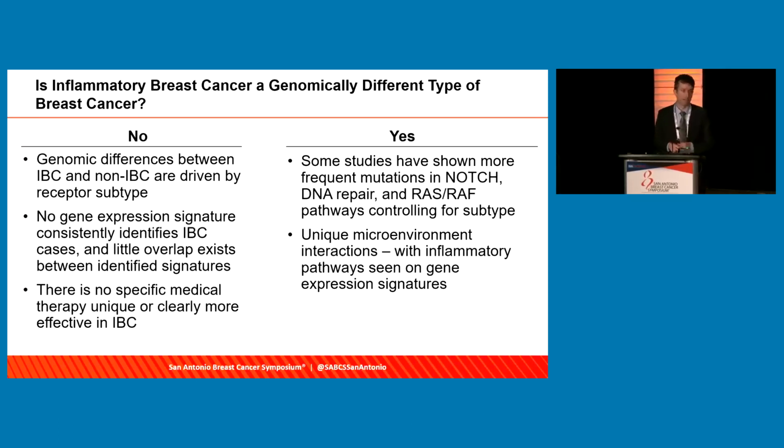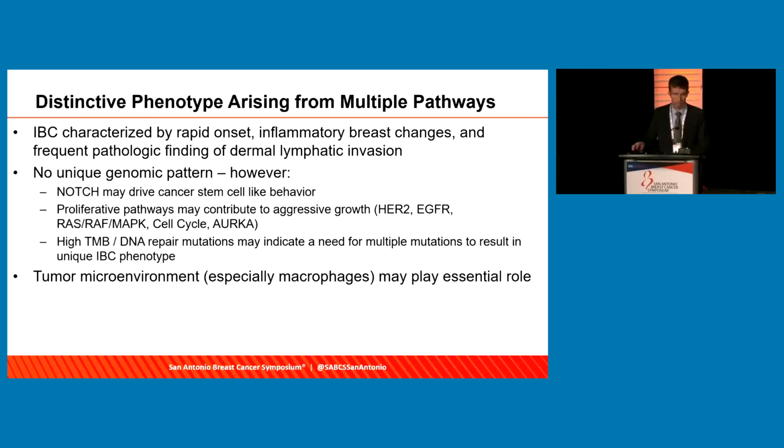On the other hand, there have been multiple studies that have shown, even controlling for receptor subtype, that there may be more frequent alterations in several pathways in inflammatory breast cancer. And there is also work to suggest that the immune microenvironment may play a critical role in the disease. In conclusion, I think of inflammatory breast cancer as similar to how I would think about the genomics of breast cancer that can spread to the brain.